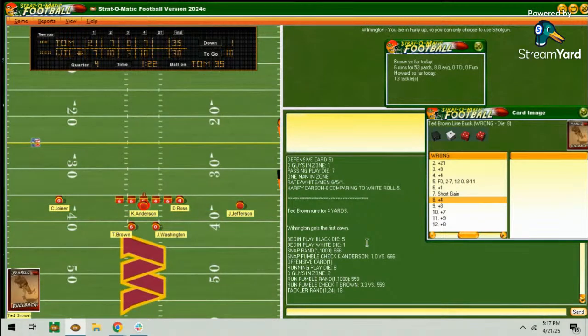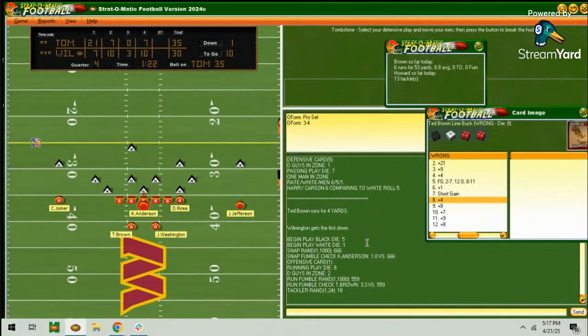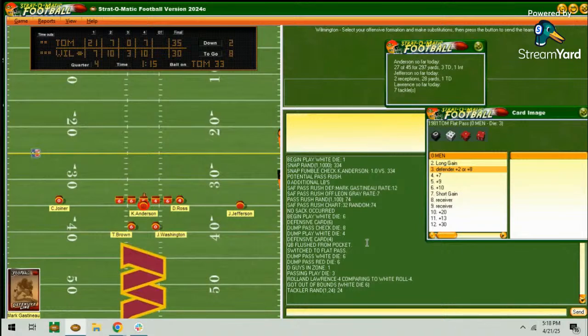As Dennis and I talk about, he will go hurry up here, it looks like. As Dennis and I have talked about on some broadcasts, as long as you have 37 seconds or more, the dump off's in play. After that, there's no dump off. But you don't want to leave time on the clock. Tombstone showed the options that become available when there's time on the clock. They get a long punt return and a field goal to win the AFC Championship. Here's a dump off Anderson, 2-yard pickup and out of bounds. So it's defender +2 or +8, and Roland Lawrence, who's a 4, makes the play.